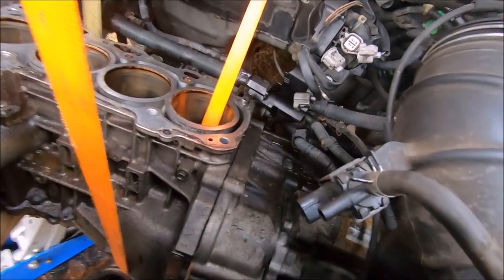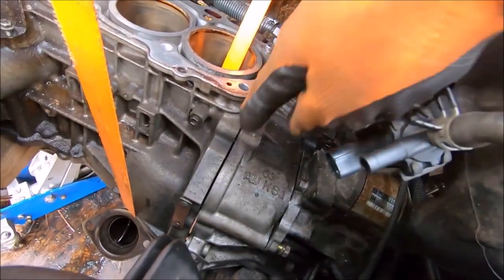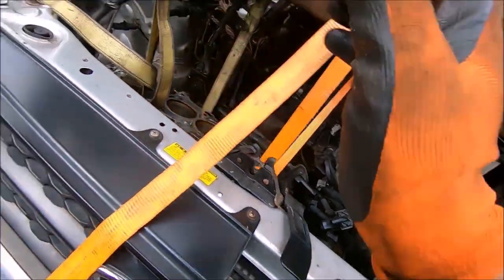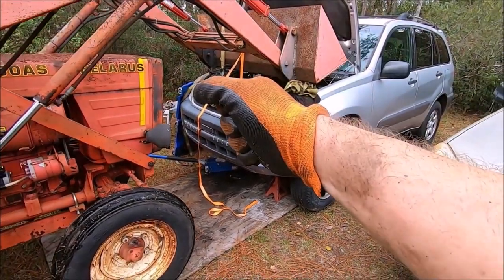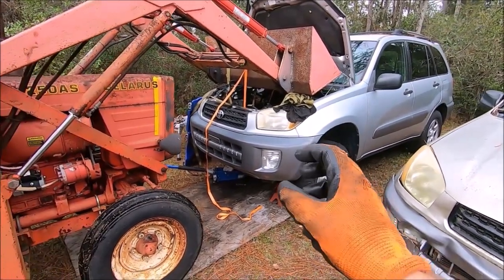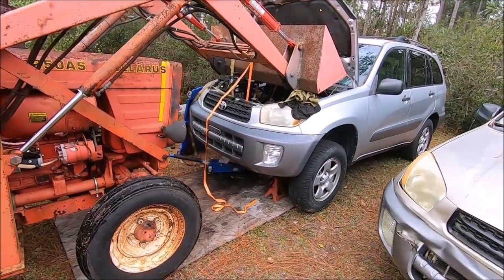Alright, so I didn't say it, but the top bell housing bolts are out. There's just four on the top. And you can see there's a crack there with separation. And I've got it supported from the straps from the loader. So basically, I'm going to take my pry bar and I'm going to snick it off the bell housing studs and lift it on up out of there.